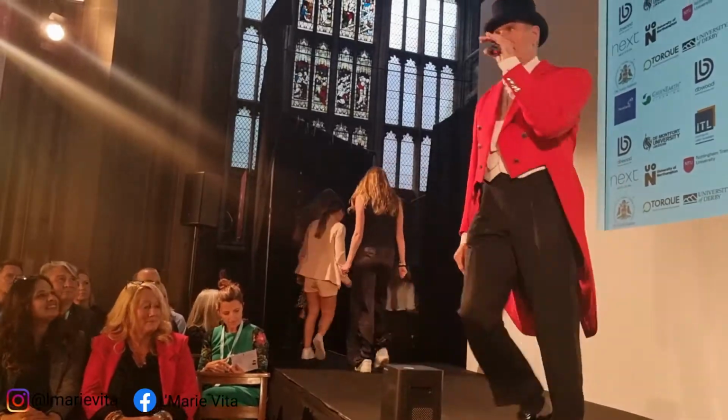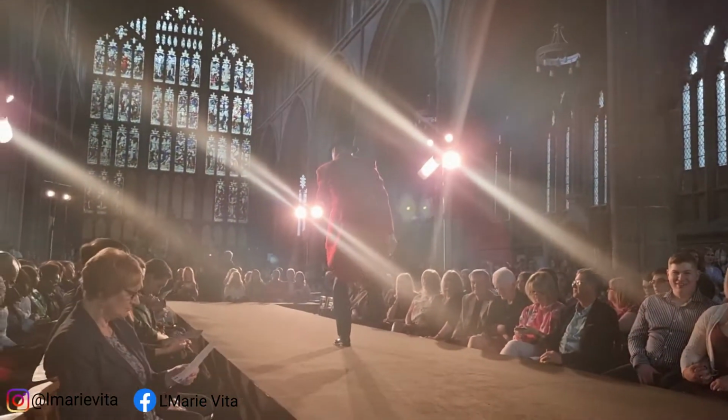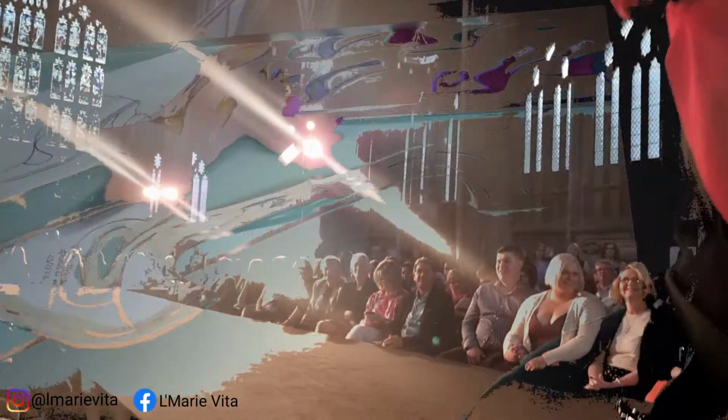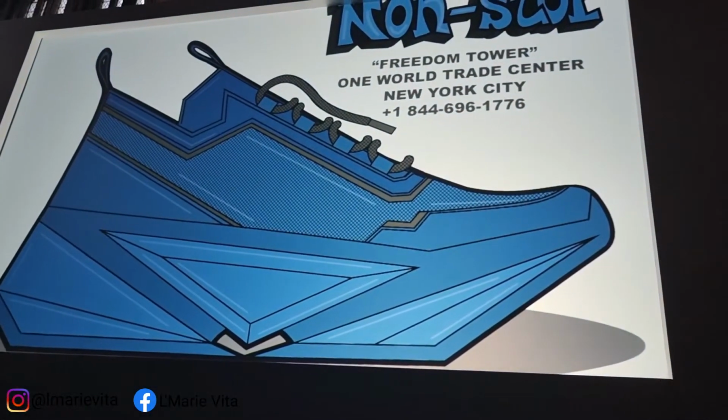It's breathless, it's exciting, and there's more. So ladies and gentlemen, our next category is the footwear. It involved the sketching all the way through to the final prototypes.